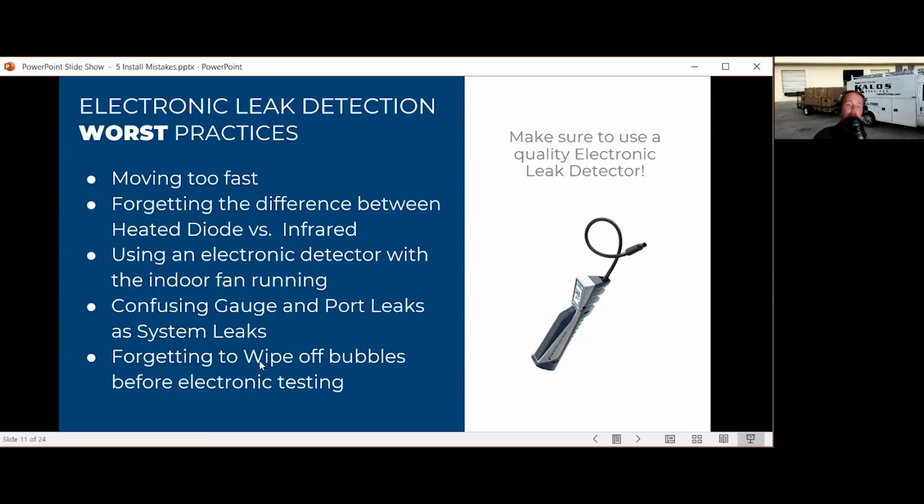Another thing is don't forget to wipe off bubbles before electronic testing. A lot of times you guys will first try bubbles, and then if that doesn't work, then they'll go to electronic. There are some bubbles that cross interfere with some detectors, and so you want to make sure to wipe off those bubbles before you start leak detecting, unless you know that the bubbles that you're using do not cross interfere with your particular leak detector. I haven't had that experience with True Blue bubbles in my leak detector. I don't find that they cross interfere, but maybe I'm wrong. So I'll leave that up to you to decide.